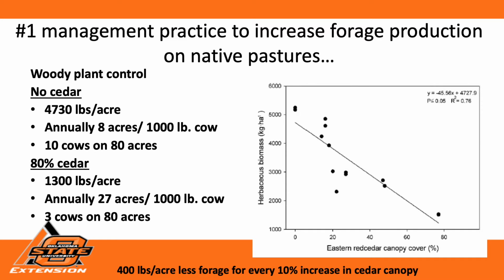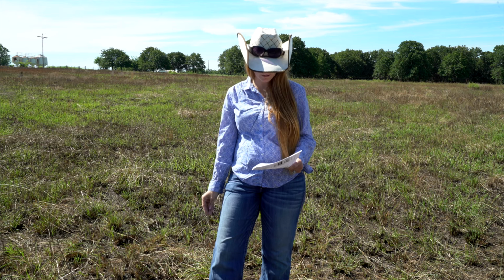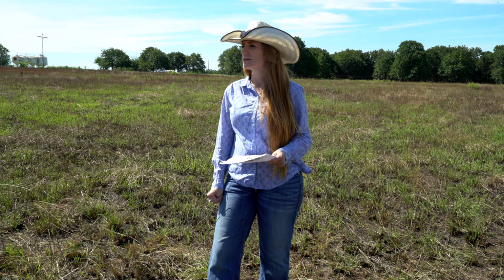And so here in Oklahoma, in this part of Oklahoma, we can grow almost 5,000 pounds per acre of forage. When you calculate a stocking rate for that, it's going to take about 8 acres to support a 1,000-pound cow year-round. Of course, nobody grazes 1,000-pound cows, so we have to tweak that number a little bit. But if you had an 80-acre pasture, you could have 10 cows in there year-round if they weighed 1,000 pounds. If you have 80% cedar cover, your forage production is going to drop to about 1,300 pounds per acre. And at 1,300 pounds per acre, you have moved to the shortgrass prairie, and you now live in Colorado or northeast New Mexico. You're not in the most productive area even in the shortgrass prairie. And so your stocking rates have changed drastically. It's not going to take you 27 acres to support a 1,000-pound cow for a year. So you can put 3 cows in your 80 acres year-round.